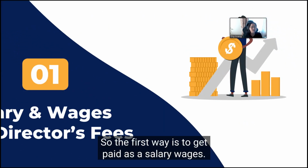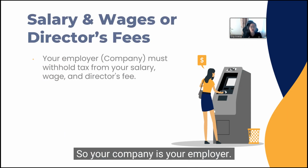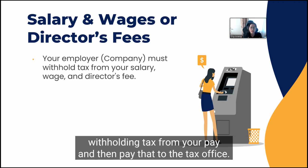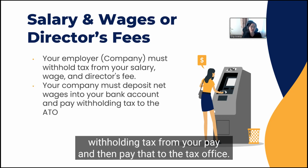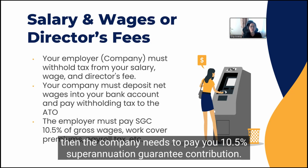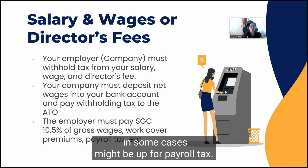So the first way is to get paid as a salary and wages. You're just like a normal employee, so your company is your employer. When they pay you the wages, they need to withhold the pay as you go withholding tax from your pay and then pay that to the tax office. If you're receiving wages, then the company needs to pay you 10.5% superannuation guarantee contribution. The company is also subject to paying the workcover insurance. In some cases it might be up for payroll tax.